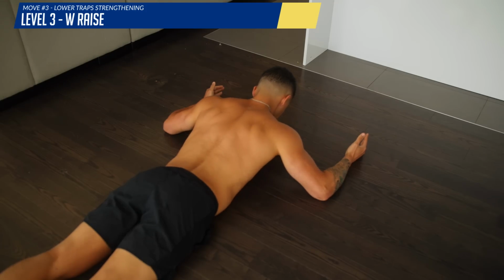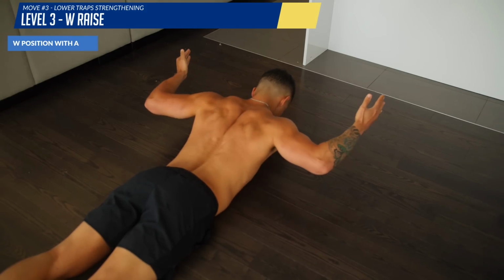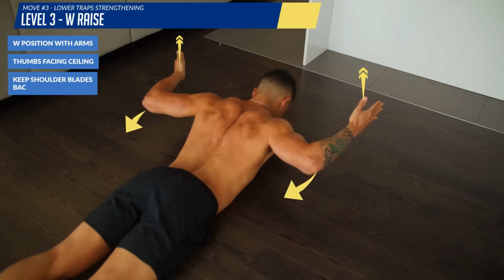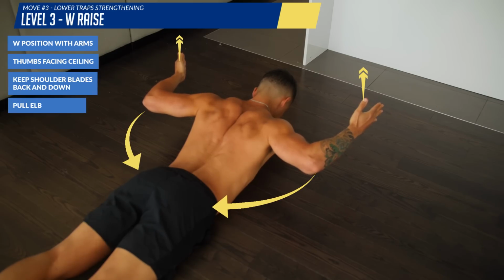Next, we're going to change the arm position into a W shape like so. Keep your thumbs facing the ceiling and pull your shoulder blades back and down as if you were pulling your elbows down towards your back pockets.